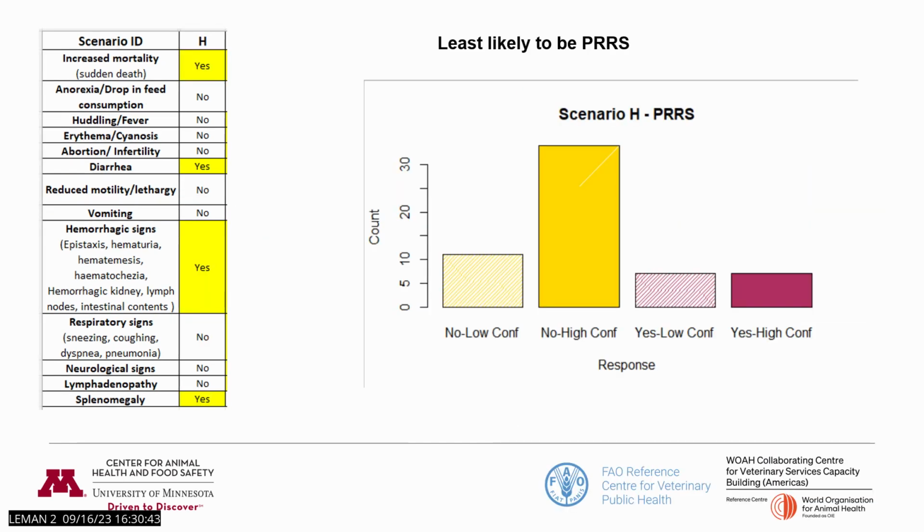And then when we look at what is the least likely to be PERS, now you're starting to look more like some of those ASF answers. So we have increased mortality, hemorrhagic signs, and splenomegaly.